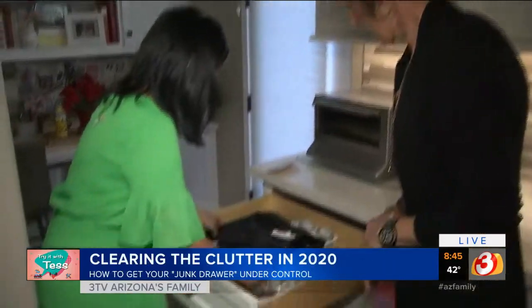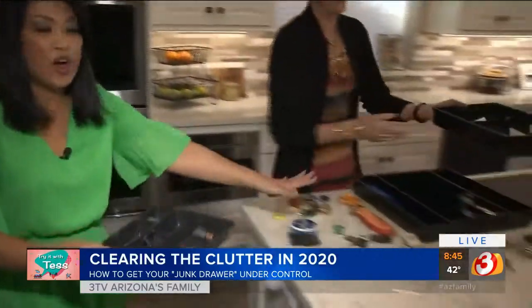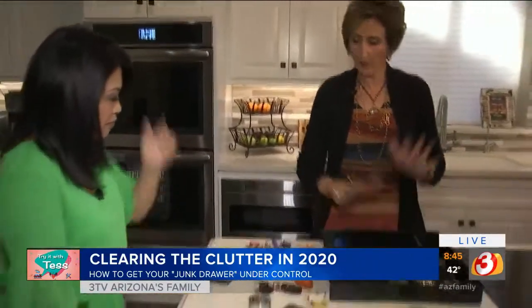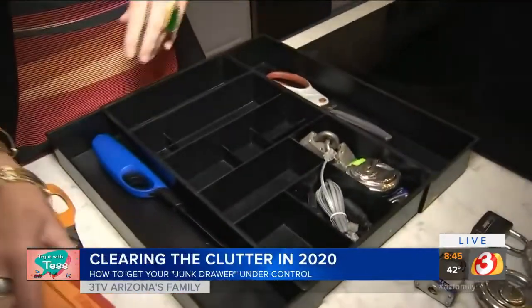All right, so we've already started taking some stuff out. You've already started purging here. Yes, all this stuff was inside that same drawer. So we've started separating. Pretend everything is out of the drawer, and then we're going to put like with like, and we're going to go through a purging process.